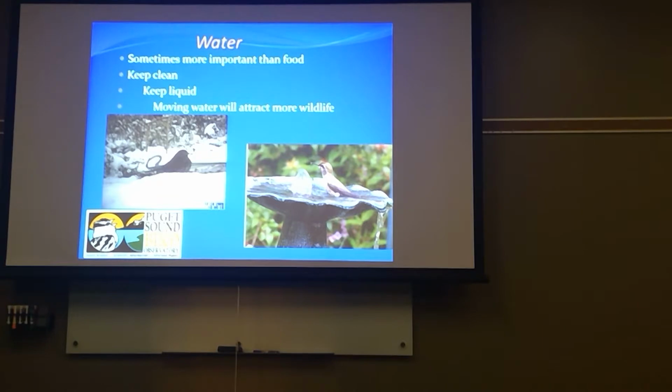What do birds in nature bathe in? They bathe in puddles. So these bird baths that are about that deep, they're not going to use them. You know, this one here, there's another layer underneath, but it's up at the top, and it's only about that thick. Well, you can see it's hardly thick at all. He's actually standing in there.